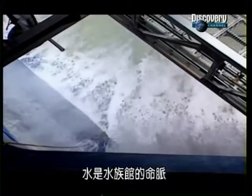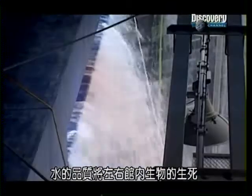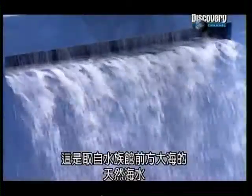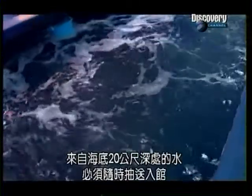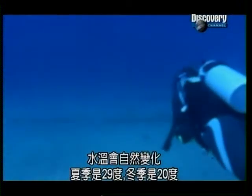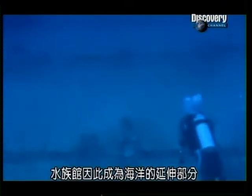Water is the lifeblood of the aquarium. Its quality will mean the difference between life and death for the aquarium residents. It is natural seawater taken from the sea in front of the aquarium. The aquarium must be sure that water is pumped 24 hours a day. So the intake is 20 meters deep, lower than the lowest tide. The seawater varies naturally between 29 degrees Celsius in summer and 20 degrees in winter. It makes the aquarium an extension of the sea.